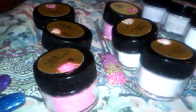I also have CM Nails Valentine's collection.